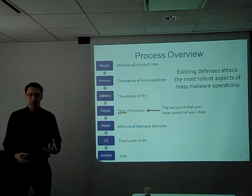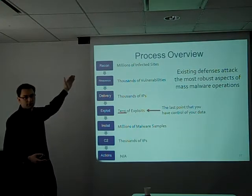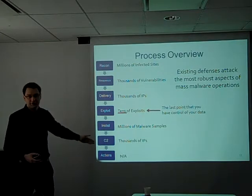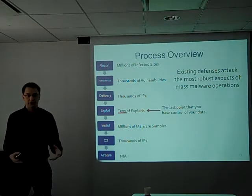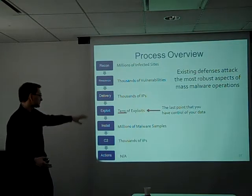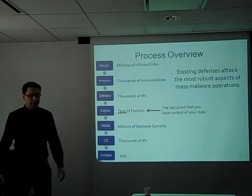I also find this step pretty interesting to analyze because, as I mentioned here, it's the last point that you have control of your data. Everything before this occurs outside your network. You can't do anything about it. Everything after this is stuff that goes on inside of your network. It's on your computer, it's on your network, it's captured in your logs, and so on and so forth. So this tends to be a pretty interesting point to analyze. It's your last line of defense. So let's see what we can do.